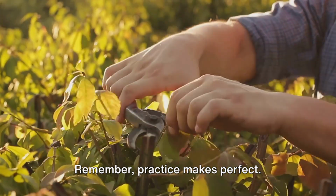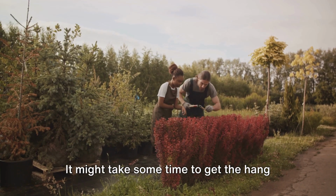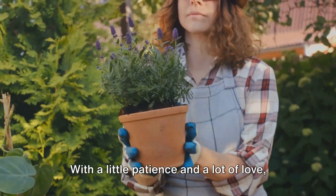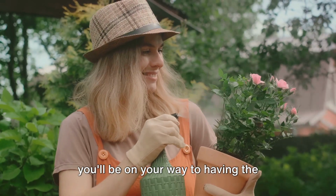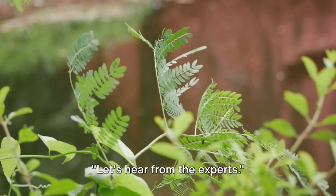Remember, practice makes perfect. So don't be afraid to get out there and start trimming. It might take some time to get the hang of it, but the rewards are well worth the effort. With a little patience and a lot of love, you'll be on your way to having the bushiest, healthiest plants ever. Let's hear from the experts.